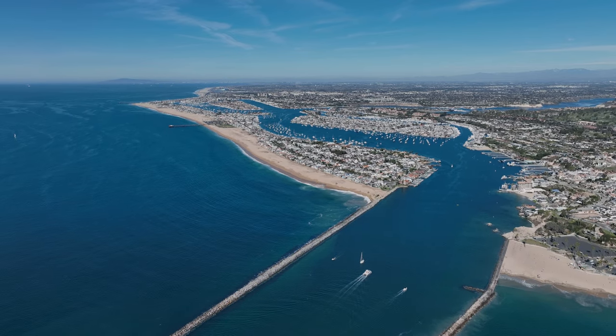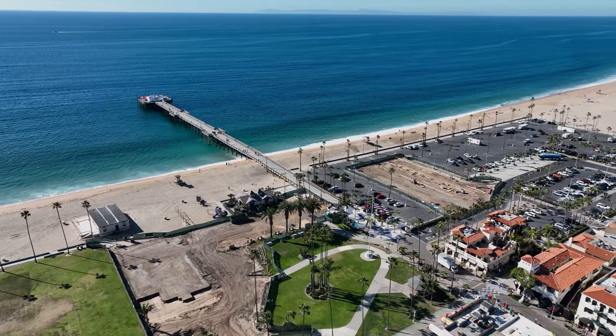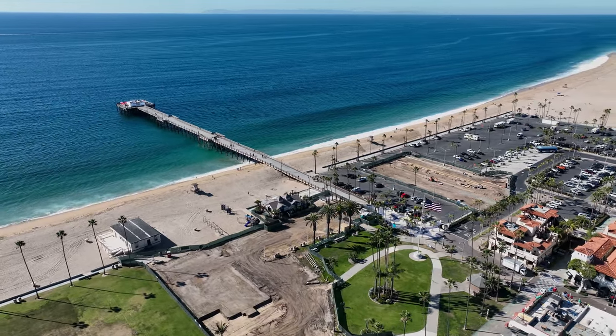Welcome aboard to Newport Beach, California. Here is a beginner pilot's guide to the basics of Newport Beach, focusing on the harbor and surrounding area.